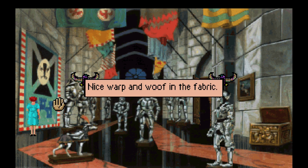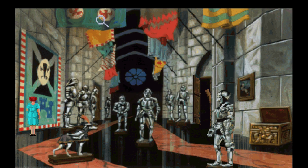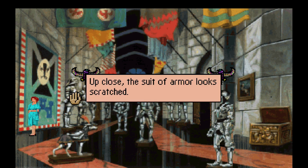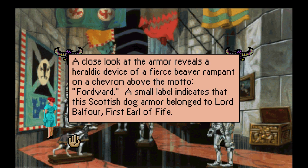Nice warp and woof in the fabric. They're too high for you to magnify. Up close, the suit of armor looks scratched. A close look at the armor reveals a heraldic device of a fierce beaver rampant on a chevron above the motto, "Forward." A small label indicates that this Scottish dog armour belonged to Lord Balfour, 1st Earl of Fife.